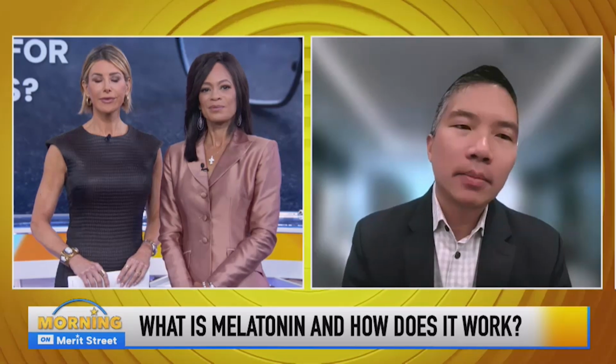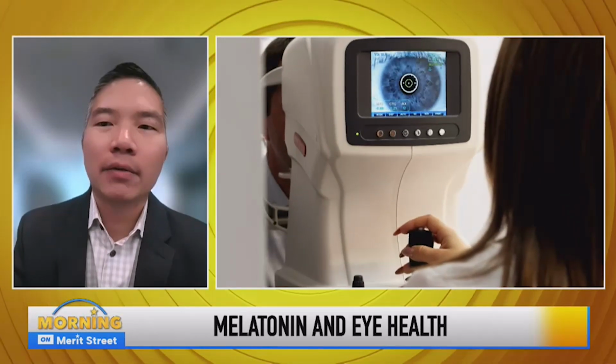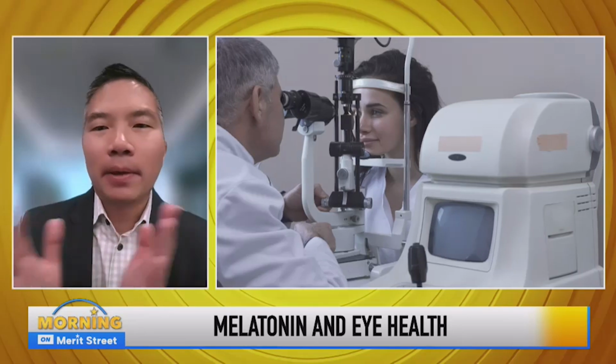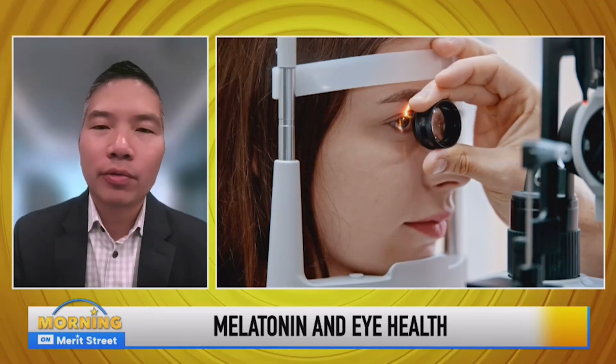Right. So melatonin in the study, it was a retrospective study. So it wasn't a prospective study. They didn't have a specific dose. They just analyzed 100,000 charts and found that the people that take melatonin have a less chance of developing macular degeneration compared to the ones that didn't take melatonin. So it wasn't a controlled study like what we're used to seeing. Typically, I would recommend that you start off with 1 milligram. You kind of ease into it, and you work your way up to maybe 3 or 5 milligrams, and wouldn't go higher than 5.